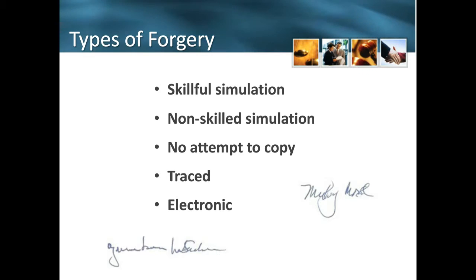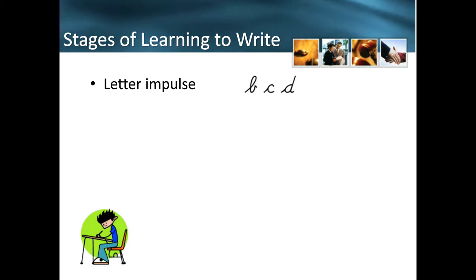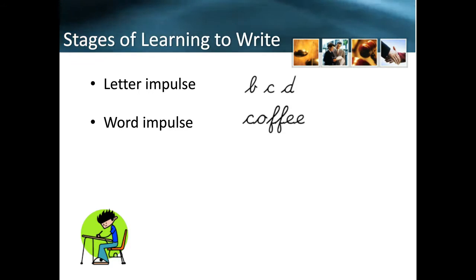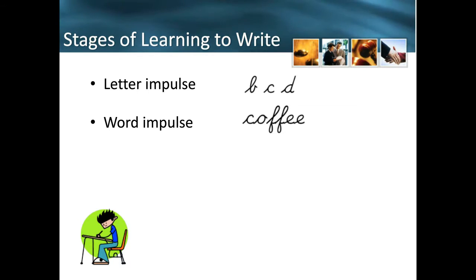Okay, let's look a little closer at what it takes to forge someone's handwriting. When you go to school and you start to write, first thing you write is individual letters. And this is called letter impulse. You write one letter at a time. Then you learn to string the letters together, and that's word impulse. Now, of course, today we have a problem with schools not teaching cursive writing, and that's another whole lecture. But older people are still writing in cursive. But either way, once you learn to write whole words, whether it's connected or disconnected, you're writing in word impulse.